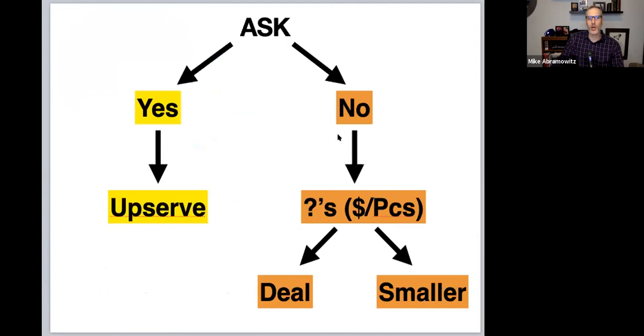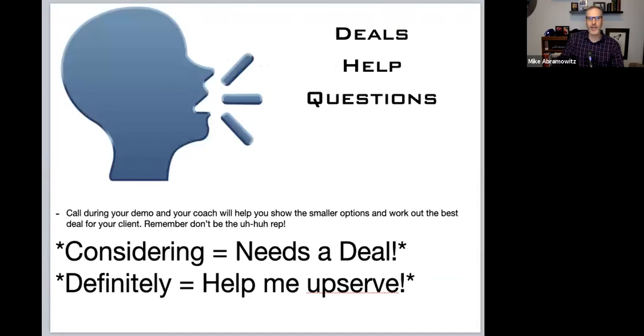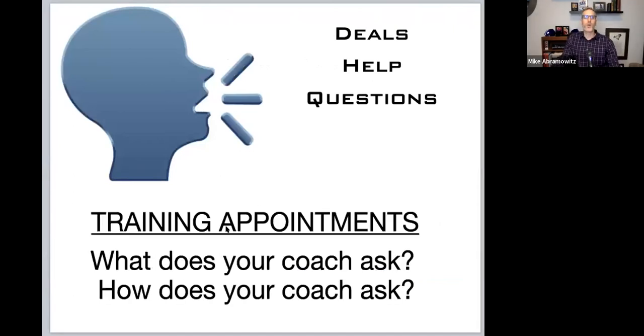If they're unsure, when you call the coach and you say, considering, this is what's going to happen. We're going to do this for you for your first 1 or 2 or 3 or 4 or 5 appointments. So if you zone out right now, it's not the end of the world. Ideally, you don't zone out. But if you did zone out right now, your coach is going to do this for you on the phone for your first few presentations until you get the hang of it. Hence why they're called training appointments. So what does your coach ask and how does your coach ask? That's what I want you to pay attention to. This is what it looks like.